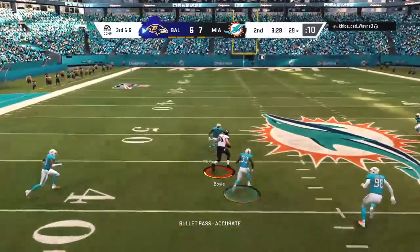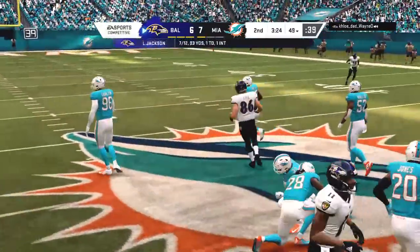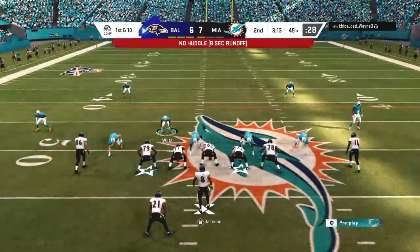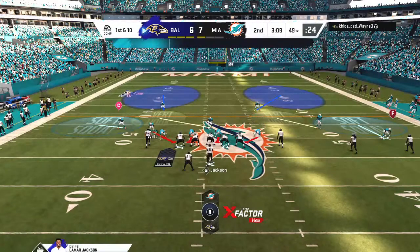Jackson from the shotgun. That's into the hands of the tight end, Boyle. And they bring him to the ground just shy of midfield. Third catch of this first half for him, and this one is a first down.